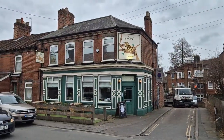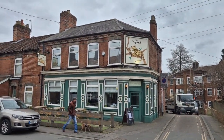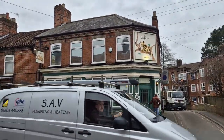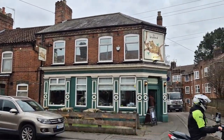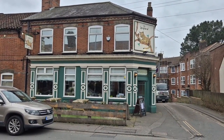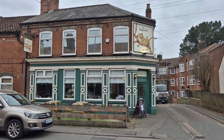Stop number 2 of my day in Norwich, on the north side of the city, and this one has a really great reputation for craft beer, amongst other things. So very much looking forward to getting into this one, making it stop 2 of the day, and seeing what beers they have on. Exciting stuff. But yeah, it looks a great little boozer from the outside.